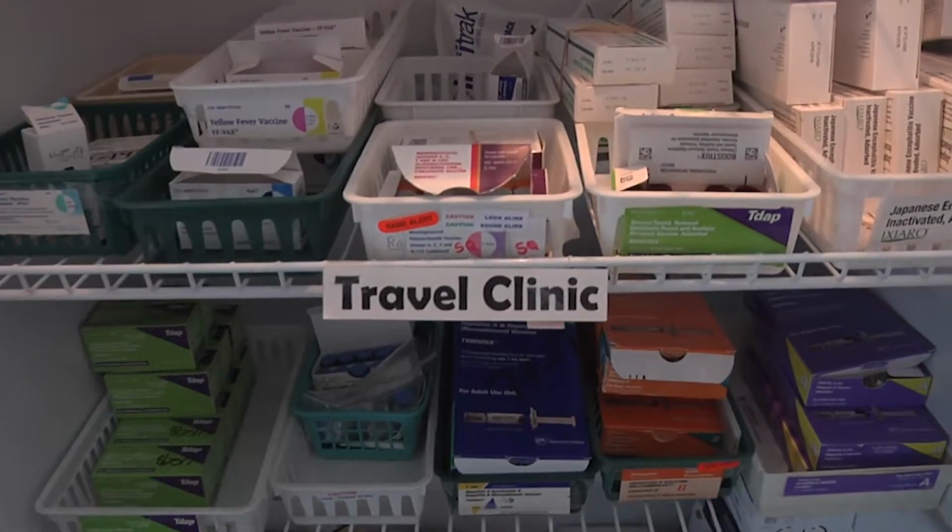So vaccinations that people should be considering and possibly getting when they travel include vaccines against hepatitis A, hepatitis B. Typhoid is a big issue in developing countries. Certain countries require, and you should get, a yellow fever vaccine. And also you should have adequate protection against malaria, which is usually a pill that we prescribe for patients.